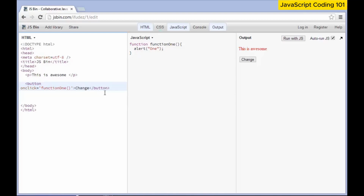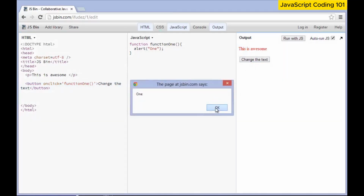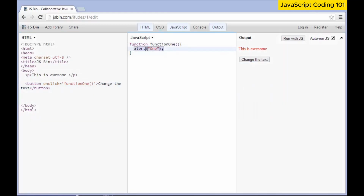You don't know what's going on, but if you say "change the text," the user knows exactly what that's supposed to do. All right. So now, if we click on this, again, it just still says 1 because that's what's in the JavaScript file. Now, if we go ahead and delete that. Just for argument's sake, it's better to call your functions and name them appropriately as well. So function 1, 2, 3 is not exactly the best way. You want it to say change the text.